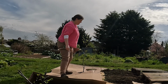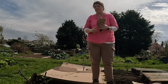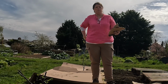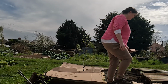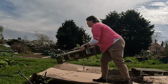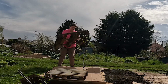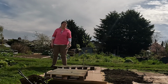Right, I'm going to move these. You do always have to weigh it down, but because I'm not ready yet, I don't have any compost or wood chip, so I just get the cardboard down. I don't worry too much about the fact that I haven't got any, because I will get some soon. So you need something to weigh it down, and this is ideal. Your old pallets. There. Oh my God, it's really hot.